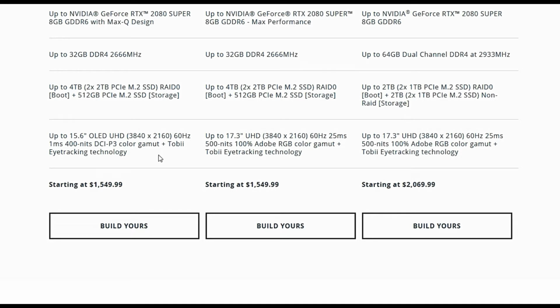Okay, and then getting into this down here, it says 15.6 inch. That's the screen. It talks about the refresh rate is 60 hertz, 1 millisecond. And it talks about the type of tracking that it has. This one here is a 17.3 inch, again 60 hertz, 25 milliseconds, which means the screen is going to refresh at a faster rate. So that allows for more smooth, oh, my brain just died. Like if you're playing a video game and you're looking at one scene, if you move to look at another screen, the refresh rate on that visibility from one position to another is going to refresh a lot faster, and it's going to be a lot clearer and more crisp than the first option.